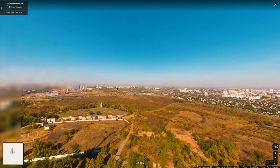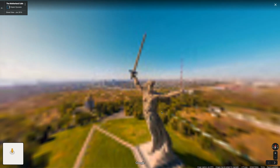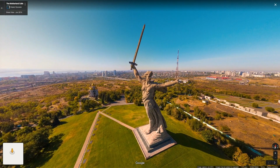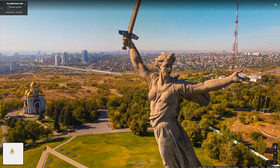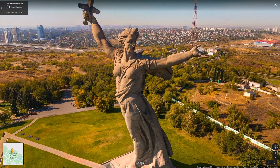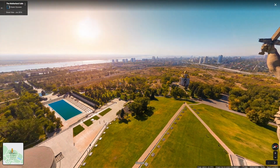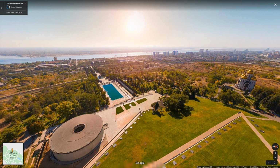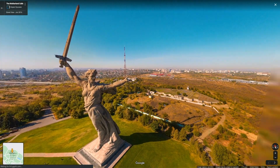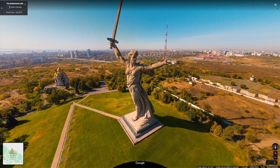Yeah, this is the tallest in the world when it was built. Oh my heavens. Look at this shot here. Look at that. Wow, what an unbelievable image here. Man. With that sword. Huh. Pretty cool old church there, too. Kind of a reflecting pool down there. All of this is in honor of the tremendous losses the city endured, the inhabitants endured back in 1942 and 43. Yeah, it was the tallest in the world at the time.